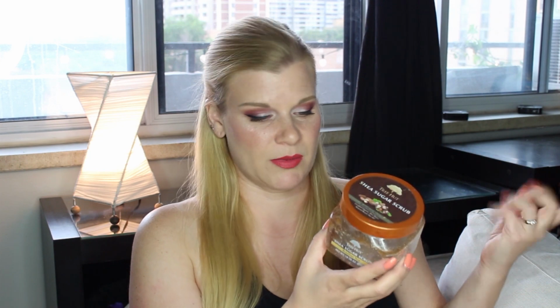This is the Tree Hut Shea Sugar Scrub. This is their Brazilian nut scent. Oh, I love this stuff so much. I would open it and sniff it, but it's already goobering on me, so I don't really want to do that. I have gone through 3 tubes of this, and I'm pretty sure I have 2 more in my cupboard ready to go. This is so lovely.